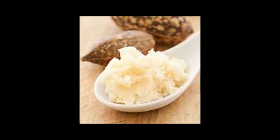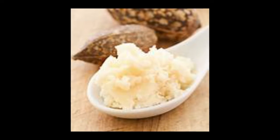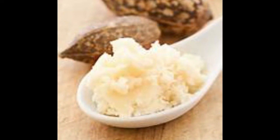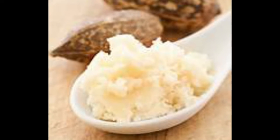It comes from the shea tree, Butyrospermum parkii, also called Vitellaria paradoxa. Considered a sacred tree, the shea tree is native to Central Africa. What is shea butter made from? The shea butter comes from the nuts found on the tree by removing the outer shell.